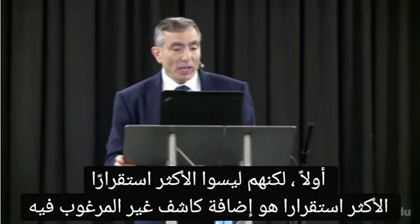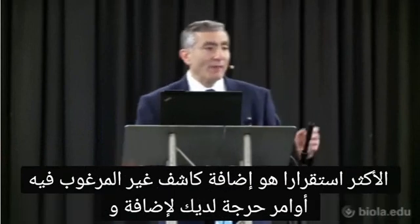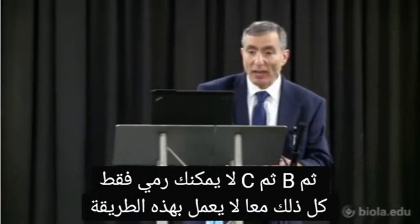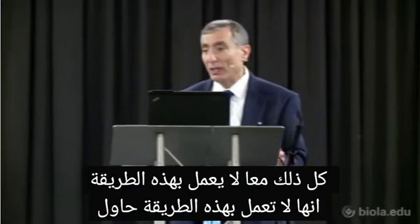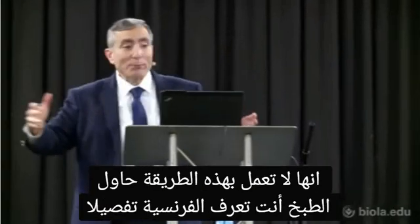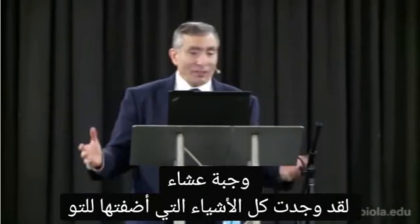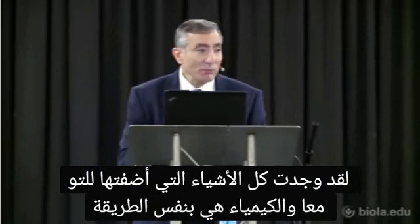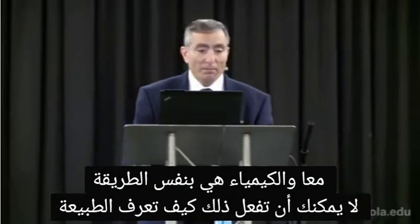Reagent addition order is critical. You have to add A, and then B, and then C. You can't just throw it all together. It doesn't work that way. Try cooking an elaborate French dinner: I brought all the stuff, I just add it all together. Chemistry is the same way. You can't do that. How does nature know what to add?